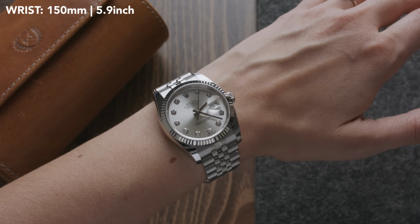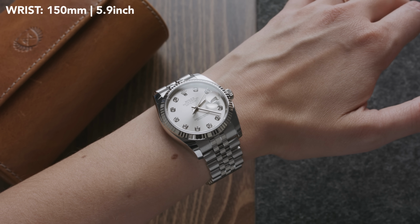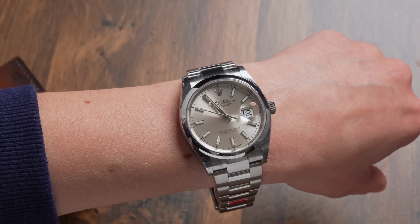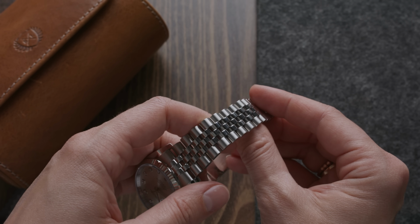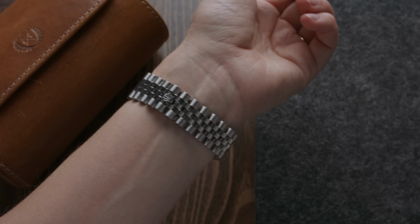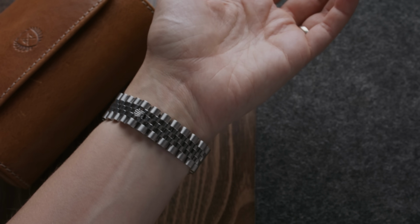Plus, the Jubilee is also one of the most comfortable bracelets I have ever worn. I'd even say it's more comfortable than the Oyster bracelet, especially for smaller wrists, as the smaller links from the Jubilee do a better job in sort of hugging your wrist. And as you can see here, I managed to get my Datejust on the Jubilee with the hidden clasp before it got discontinued, so to me that's even a bigger win.